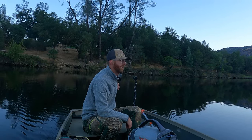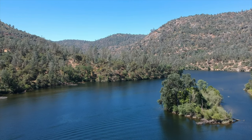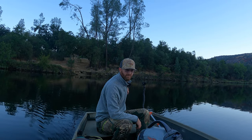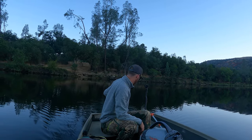So, I have about 45 minutes before my family is up and awake for me to go on a little morning mission. So, I threw on a rooster tail. I also have just some soft plastics. So, we're going to try for trout and maybe see if we can get bass to bite as well.